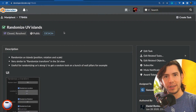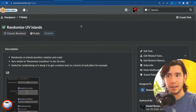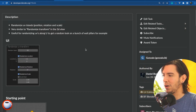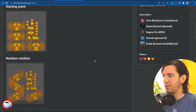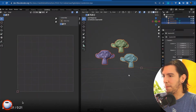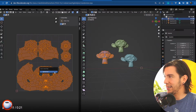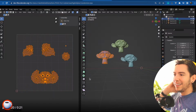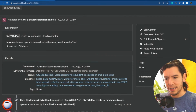Yeah, so he has this list of UV shortcomings or paper cuts or even whole new features, such as this one. Randomize UV islands is a new operator that is now available in the UV editor. So this is the task. This is how he expected it to work, and now it's committed. There's no video about this, but if you follow a bit at the bottom, actually Daniel made a video showing this. The same way that you can randomize the transform on the 3D viewport for objects, now you can also do it for UV islands. Oops, UV island. I hope you were not wearing headphones when I hit the microphone. But yeah, that's it. Randomize scale, rotation, and offset of the selected UV islands.